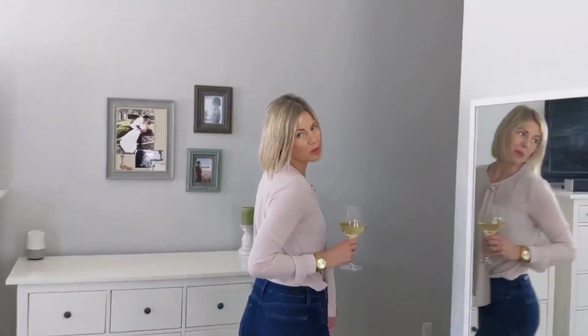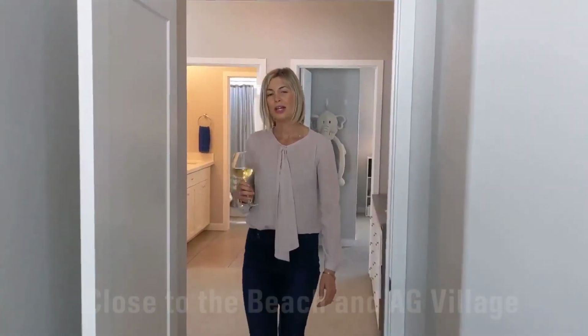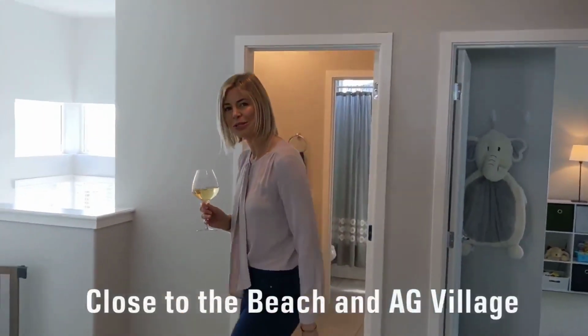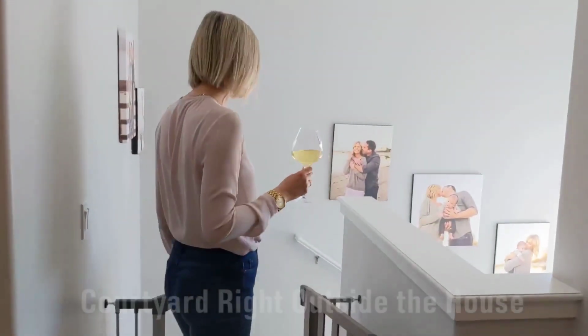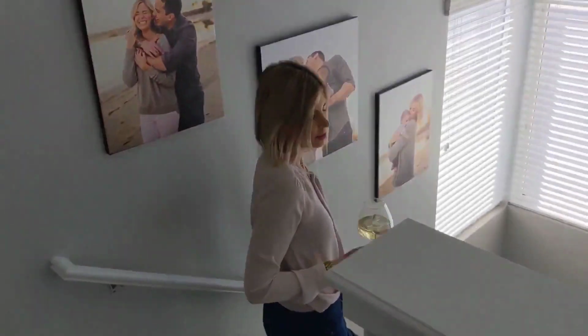This is such a great community to live in. Being so close to the water, we love riding our bikes down to the beach. We love going down to the village of AG, which is only a mile from this development as well. And the community is really cool too. The neighbors are so nice. And sometimes we all meet in the courtyard, which is right outside our door. And we'll have wine in the evenings, or sometimes we'll come out with our dogs and have a cup of coffee and catch up on life.